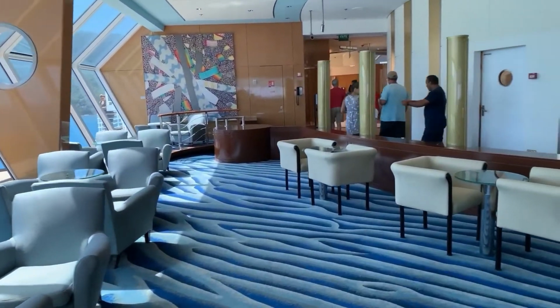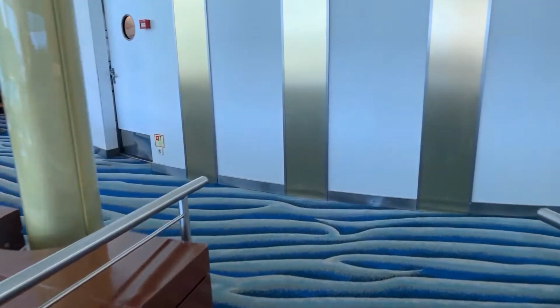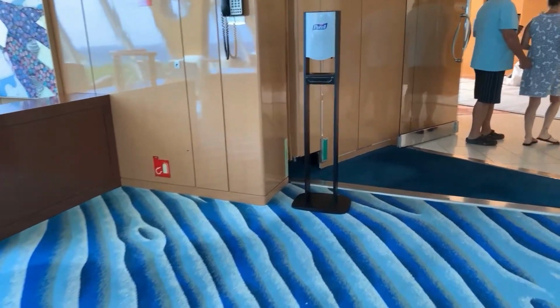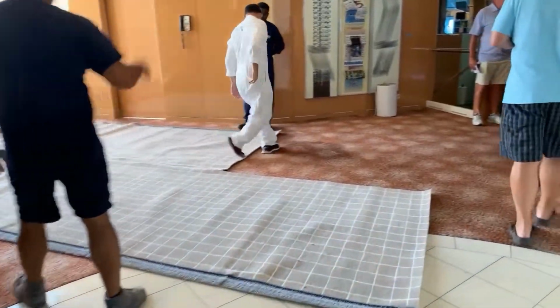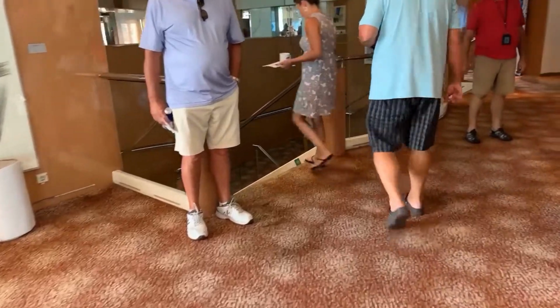All of the activities that they have you can find in one or two places. You can find it on your Celebrity Today paper that your cabin steward will leave in your room every night for the next day. Or you can use the Celebrity app. And you want to make sure that you refresh because it does change.